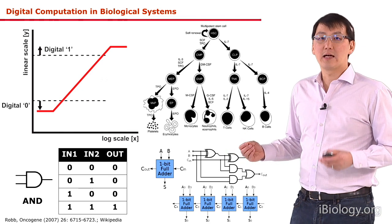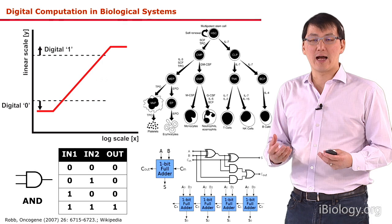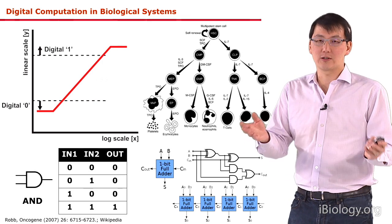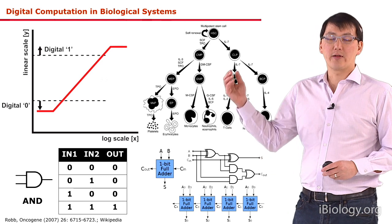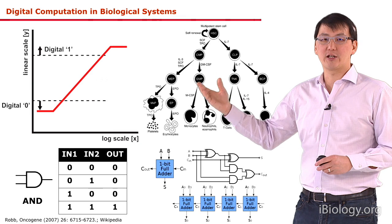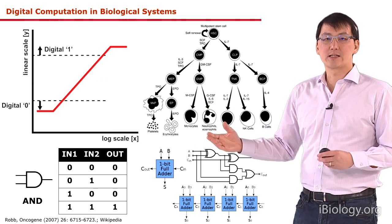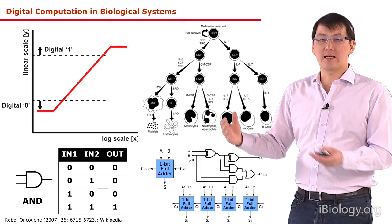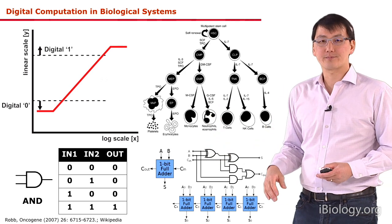We would argue that in biology, some systems perform in a digital-like fashion. If you think about a cell making a decision whether to live or die, that's essentially a digital decision because cells can be in one of two states, alive or dead. Or the idea of cell differentiation, where a cell starts in a single state but then differentiates into multiple downstream states, is another example where this digital idea, where you have discrete states, may make sense.